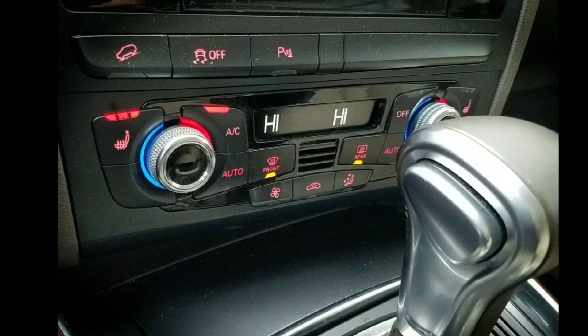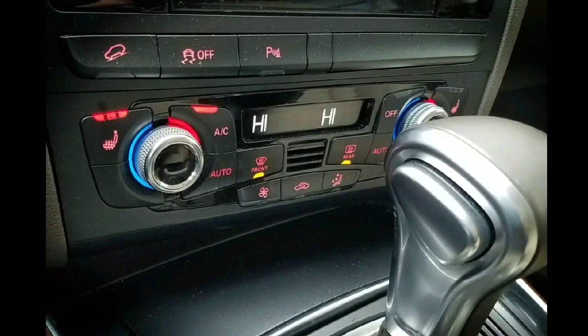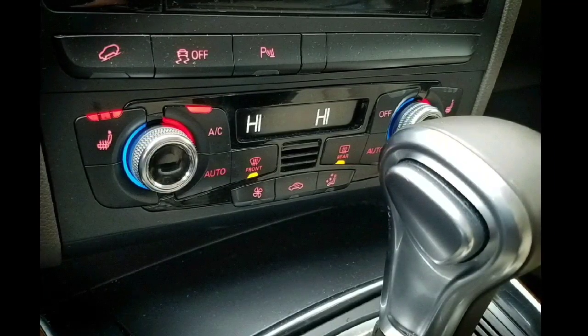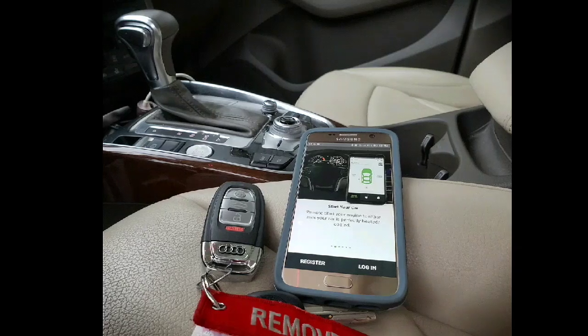If you start the vehicle with the push button in the dash, the heater controls work like normal and they'll just come on to whatever you had it set to before. So that is pretty cool, and it may not apply to your vehicle.